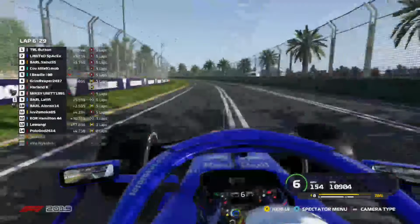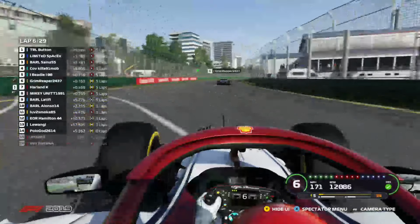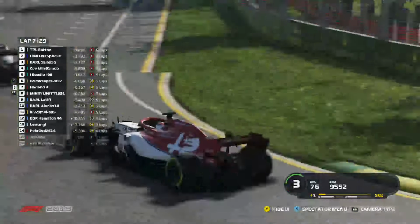As the ghost car's still there. Why are ghost cars so OP on this game? Beadle's probably got damage from that as well, because he wrecked his... Oh, great. Well, my podium prediction isn't happening then.